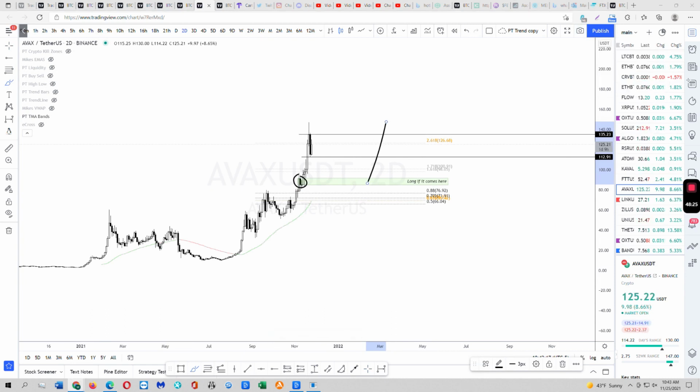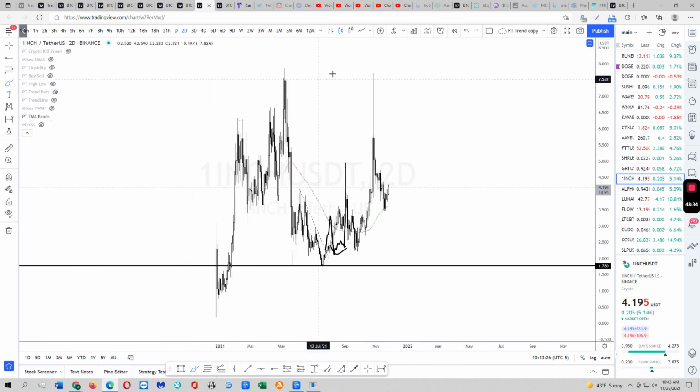AVAX. Again, these are all swings for a high time frame move. That's pretty much it, guys. I'm not really looking at anything else. 1INCH, I got rid of my whole bag on that scam pump up. I don't care for it anymore. I'm not even looking at it.